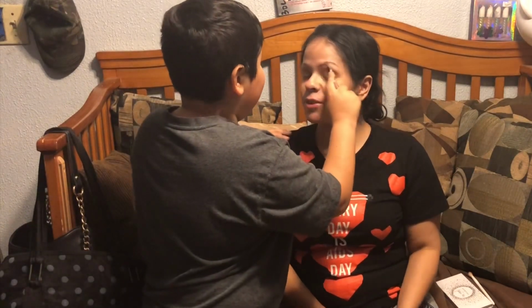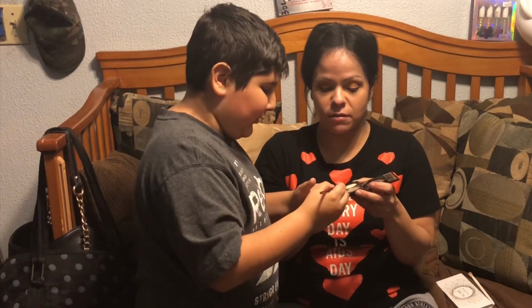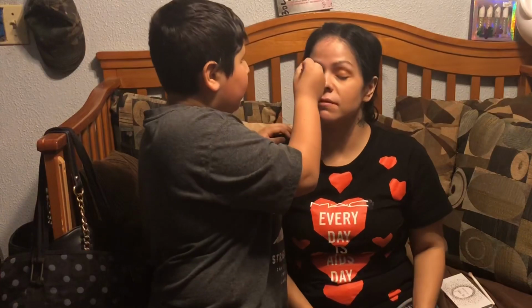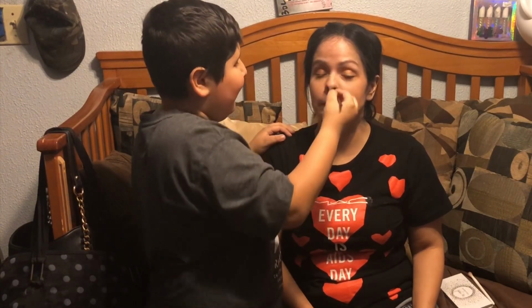This is like white. Should you do darker maybe? Yeah, they have darker colors. Dark color. Right, this one. Oh, I could feel you're doing a great job. Oh, are you sure?